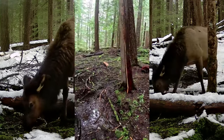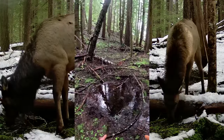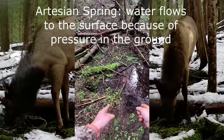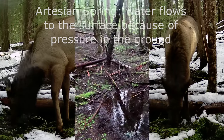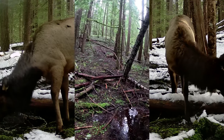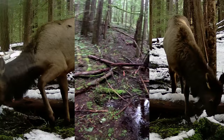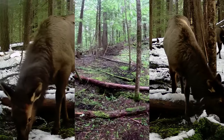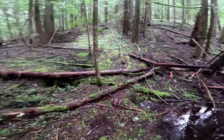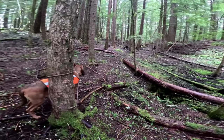Okay, let me point out why this is such a good spot. This is the primary reason. It is year-round water. It is always water. I can see elk, but everything uses this. It's actually bubbling up. This is where it starts. In the heavy rains and snow melt off, it comes down here, but it's constantly coming out of the earth right here. So all year long, even in the hottest months, this is here.